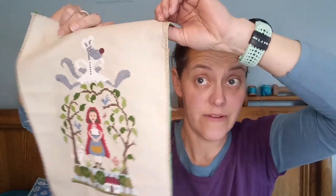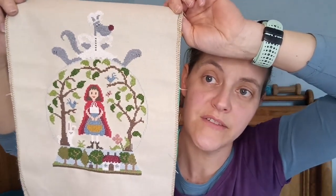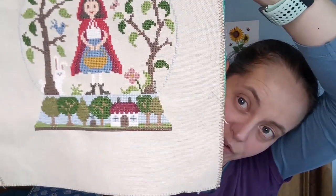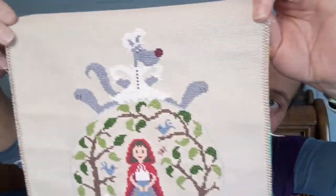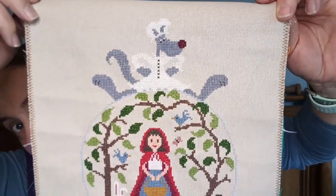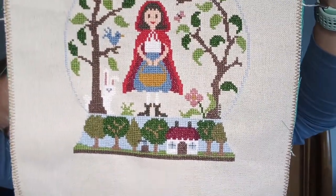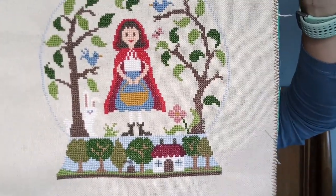downloads. They are lovely. I've got paper copies, because I bought them from Hearts and Designs, but she is finished. So I finished off the full coveragey bit at the bottom, and I finished off my Wolfie, who had the end of his tail and the top of his hat to fill in. So he's finished. She was already done, and the bottom little bit there is all done. This is a 32 count.